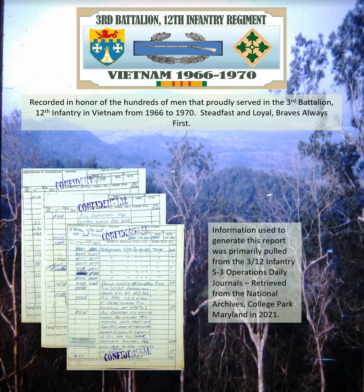The information that I used, as I mentioned, was pulled primarily from the 3rd of the 12th Infantry S3 Operations daily journals, and those were retrieved from the National Archives in College Park, Maryland in late 2021 and early 2022.